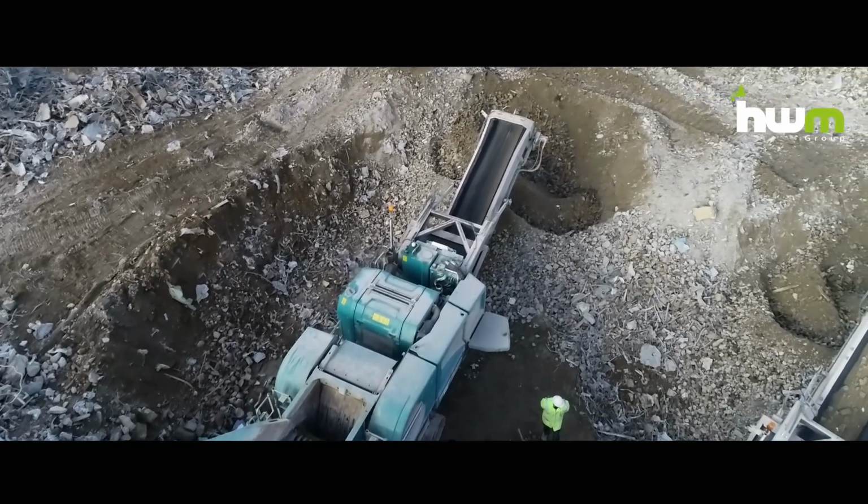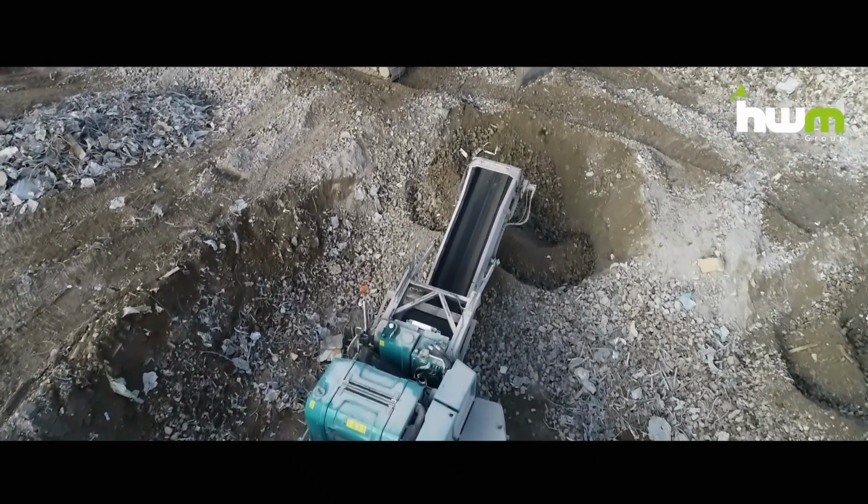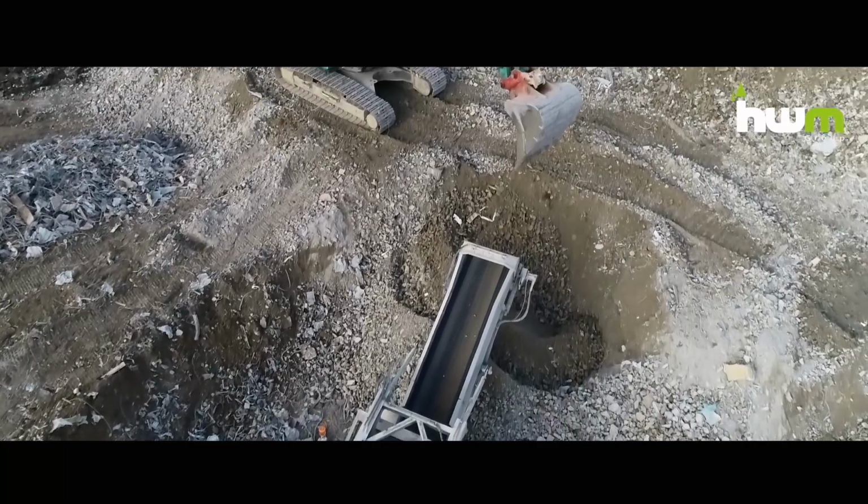On this job we produced circa 10,000 cube of 6F2 crushed concrete and a huge 10,000 cube of Type 1, all for reuse on the project.